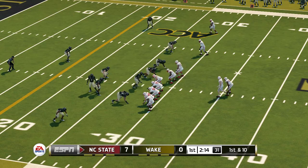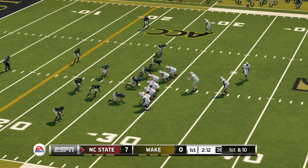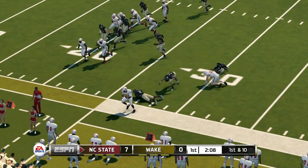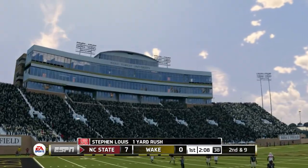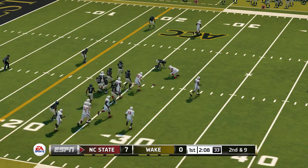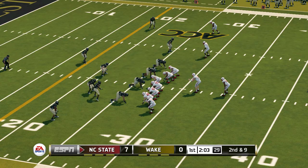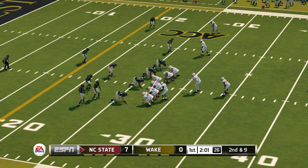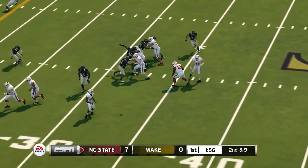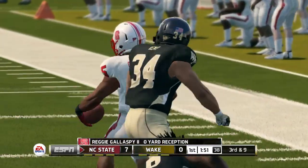Mike 50, Mike 50. And he's shoved out of bounds at the 27-yard line. That brings him 2nd and 9. Mike 50, Mike 50. Trying to set up a little screen, gets it to his tailback. He's tackled at the 27.